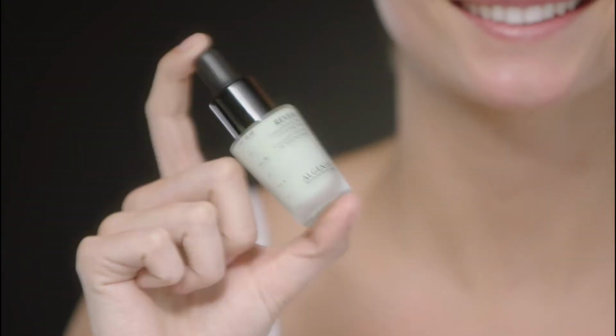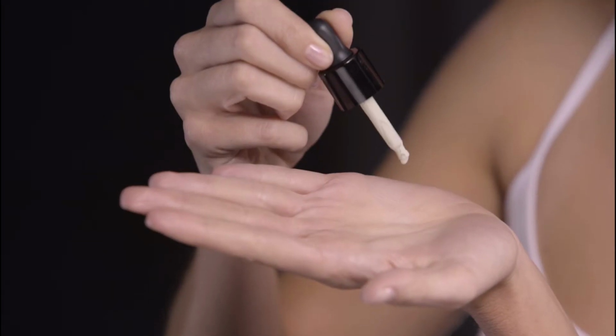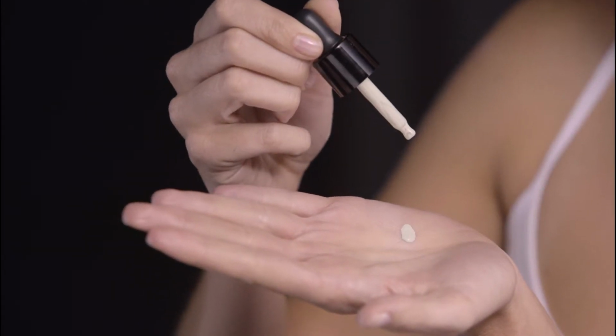I'm going to use the green drops on my cheek and this patch near my right jawline, which has some acne. The area I want to correct is a large one, so I'm going to give the bottle a shake and use 1 to 2 drops.